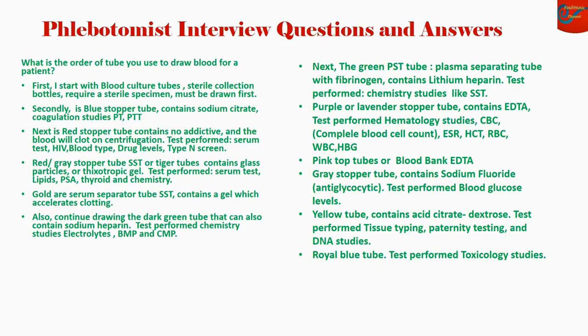Tests performed: serum tests, HIV, blood type, drug levels, type and screen. Red-gray stopper tube, SST or tiger tube, contains glass particles or thick clot-activating gel. Tests performed: serum tests, lipids, PSA, thyroid and chemistry. The gold serum separator tube, SST, contains a gel which accelerates clotting.